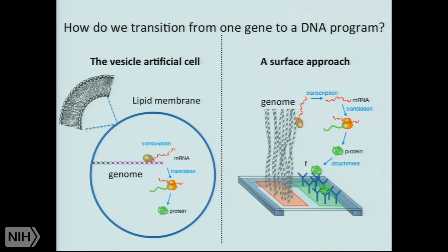Rather than encapsulating the reaction inside the vesicle, we decided to immobilize the DNA templates on a surface, create a little nucleus, if you want to think about it this way. Instead of having a contiguous molecule which codes for all the genes, we just chop them into pieces and put them on a surface in a designated region. And then you can synthesize proteins locally, first transcription, then translation. Some of these molecules will diffuse into the solution. Some of them can be brought back to the surface for further functionality. I'll show you that later on. And this is the whole concept.